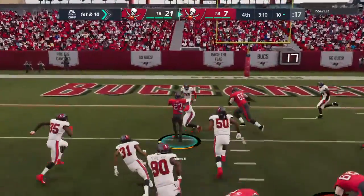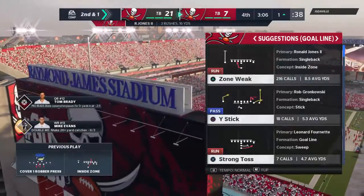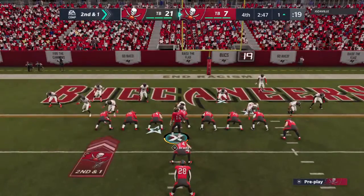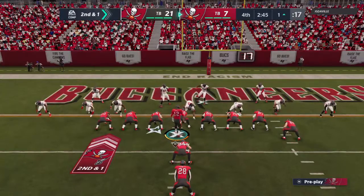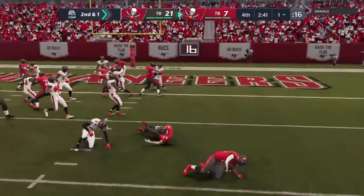Now Jones. And this will leave him a yard short. Nice pickup of 9 yards on first down. Short of the goal line. The last run got 9. That leaves him with second and a yard. They keep it on the ground. This time it's Fournette. Wow.